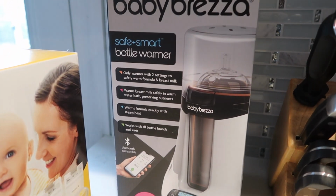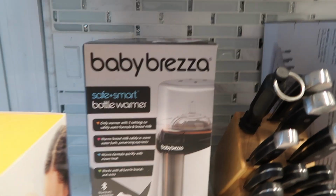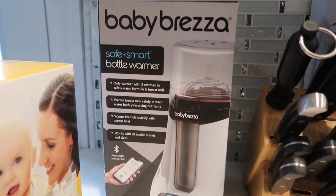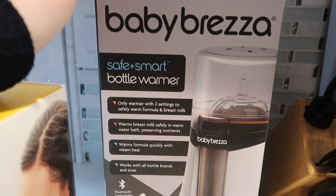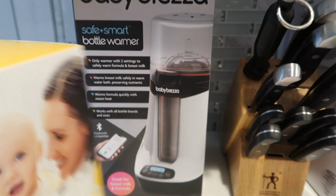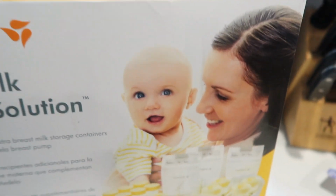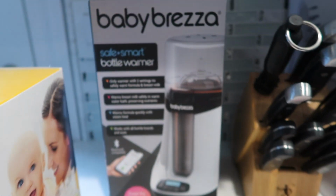And then I always get a bottle warmer. A lot of people are probably gonna say, well, why don't you get the Baby Brezza formula maker? And there were multiple reasons I didn't purchase it. I looked at it, I had it in my cart, I took it out. I will do a whole video on feeding, baby breastfeeding and bottle feeding, but this Safe and Smart bottle warmer, I always get a bottle warmer because I typically store my breast milk if my husband's gonna help feed the baby overnight, or if I'm going out of the house for a longer period of time.